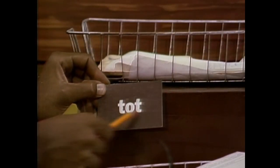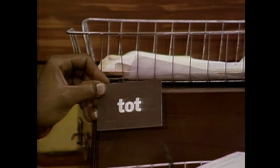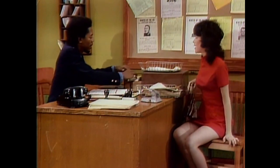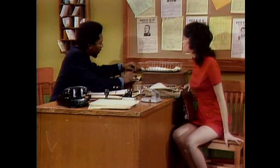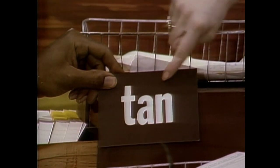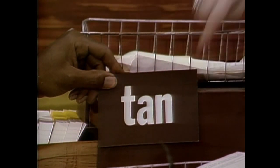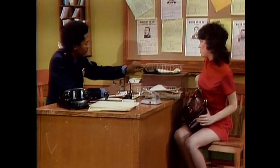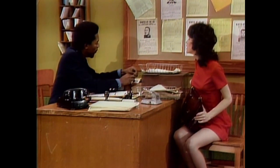Well, very handsome tees, eh? Well, all those Tuttles have nice tees, but have you seen him anywhere? Well, all we can do is check the missing file. Oh, you have a missing file. Okay. Just sit tight there, and we'll see what we come up with. How's that? No, that's T-A-N. That's just a tiny bit like my tot, but that's not my tot.